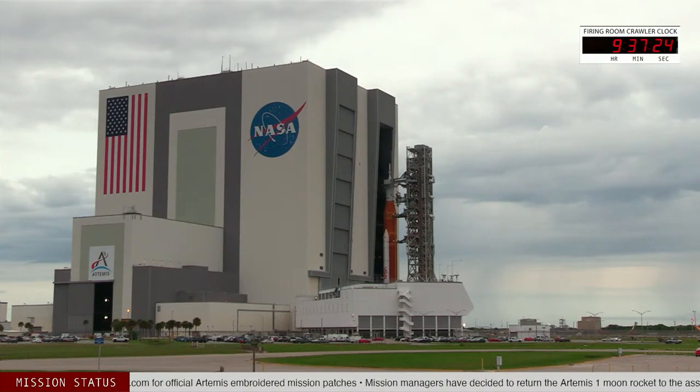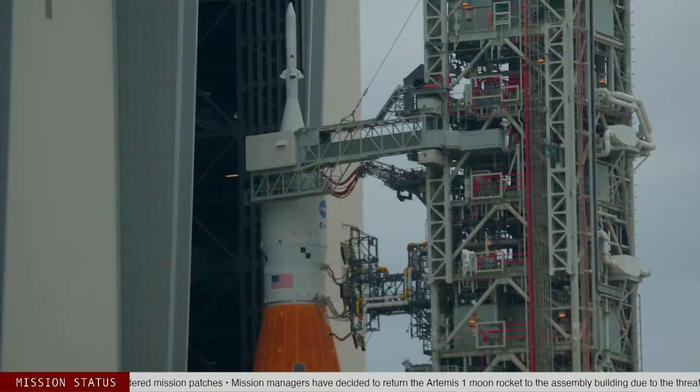So we saw that jacking and leveling system raise the mobile launcher off the pedestals at Pad B last night just before the rollout began, and we'll see that system lower the mobile launch platform onto the posts inside the High Bay to wrap up this morning's rollback.